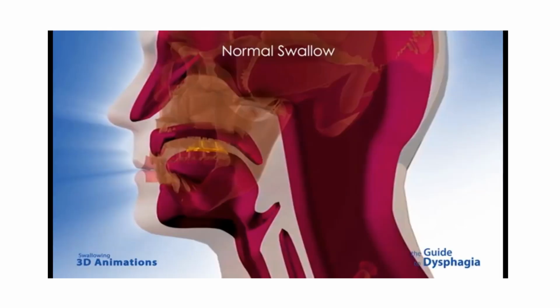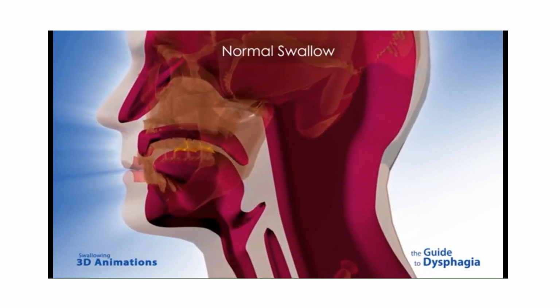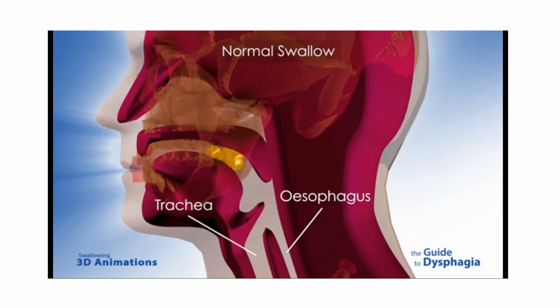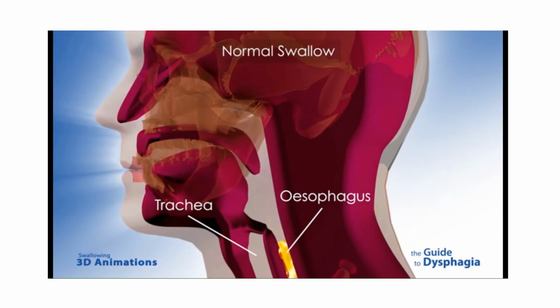Let's watch an animation illustrating how this is supposed to work. So notice this person has food in their mouth. And they first close off their nasal passage using their velar region. And then as the food goes down, that epiglottis flops down and there the food goes down the esophagus. Right? So that's how swallowing is supposed to work.